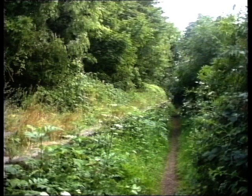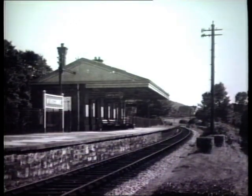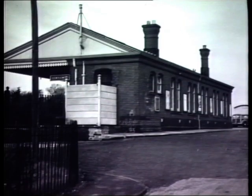The station site at Winscombe, so well used by commuters to Bristol, lies forgotten and overgrown. What price now for a train to Bristol instead of the congested A38?